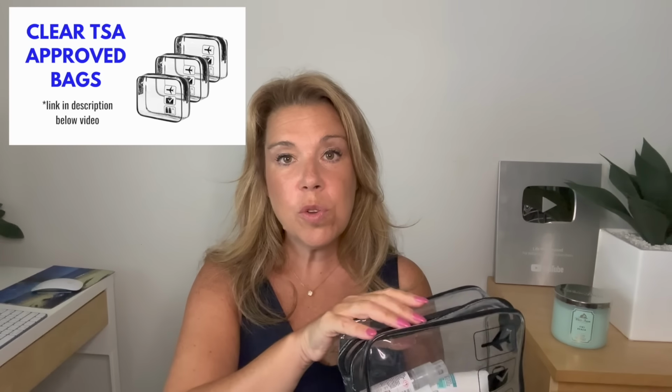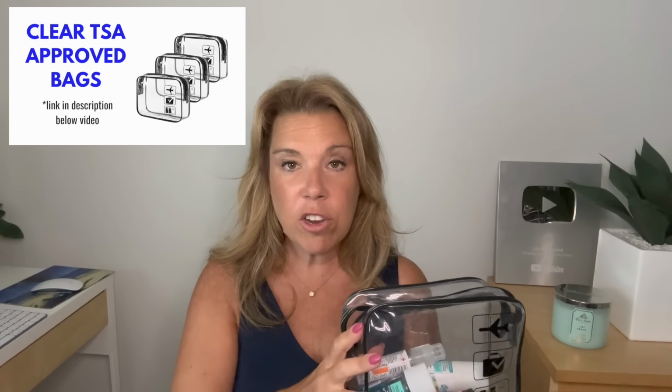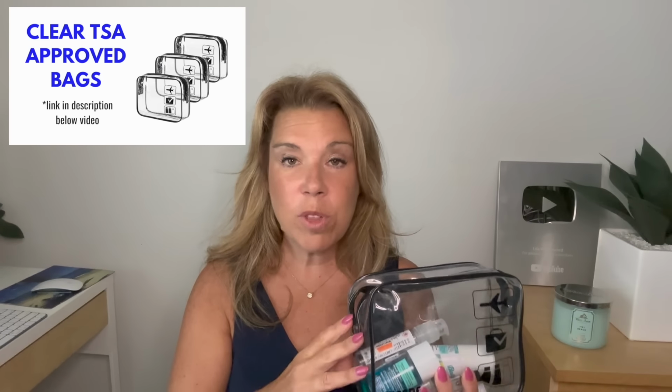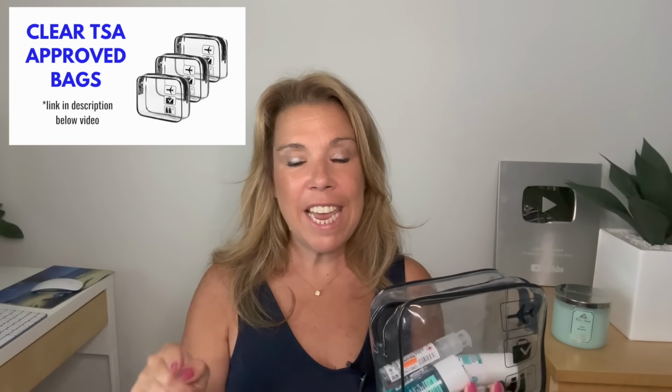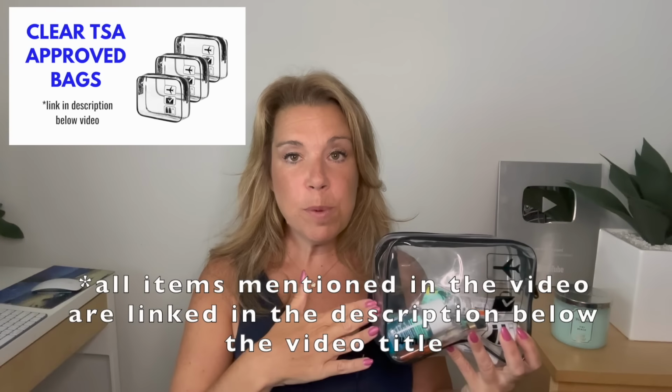And so you could have that, or you could also have some of the refillable bottles. You could use those as well. And if you're flying carry-on only, you definitely want all of your liquids in here. However, if you are flying with a checked bag, as I was, you can keep other larger sizes of liquids in your checked bag. By the way, this was purchased on Amazon.